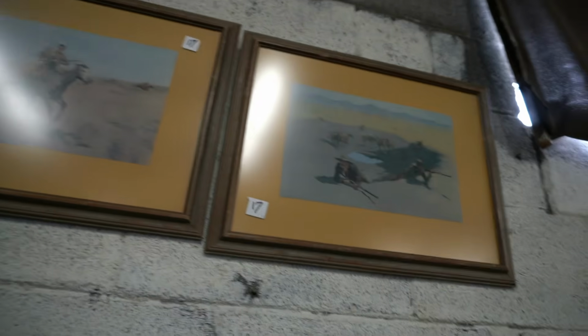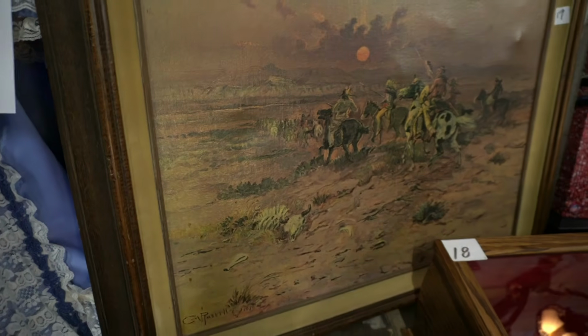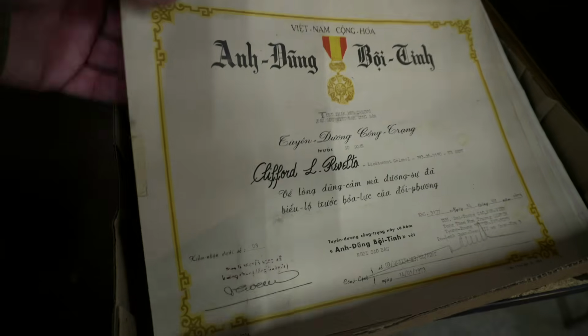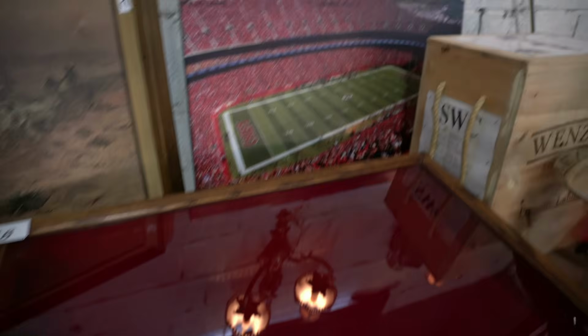Like what Remington styles. Russell, kind of neat. Like U.S. soldier documents, getting Vietnamese medals. Nice display case.